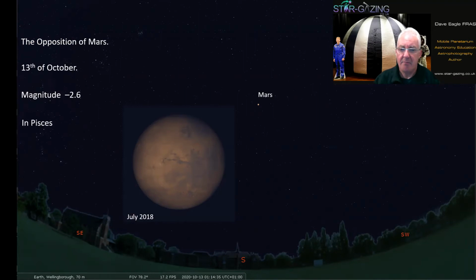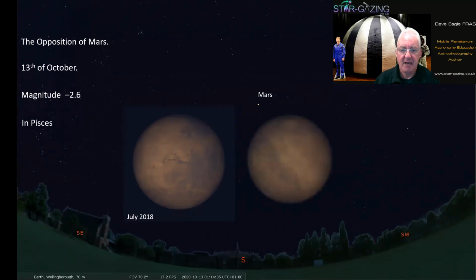And this time, even though it's not quite as near to the Earth as it was a couple of years ago, here's the size it's going to be, this opposition. You can see it's not really that much different to what it was 2 years ago. So we've got a fighting chance to get some detail as long as this dust storm doesn't occur. And the chances are it won't. But hey, this is 2020. Anything could happen, couldn't it?